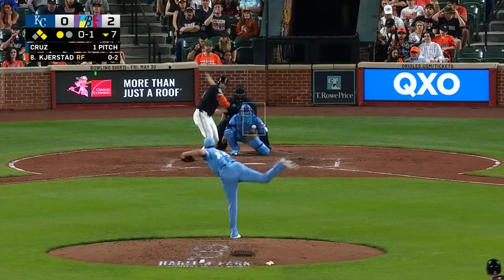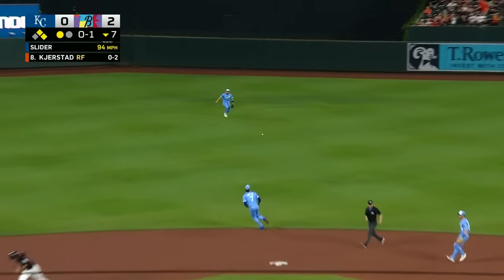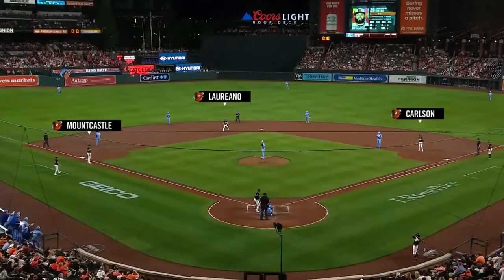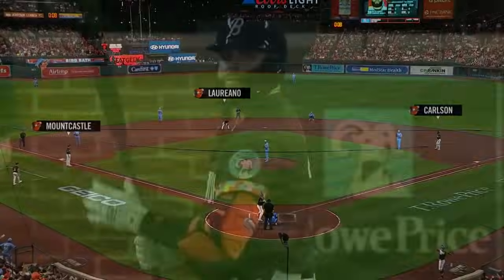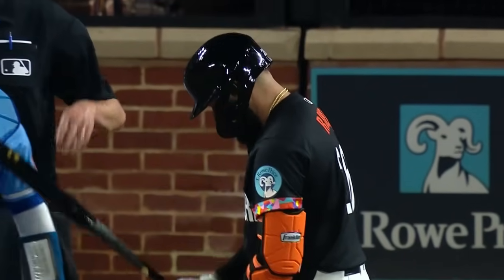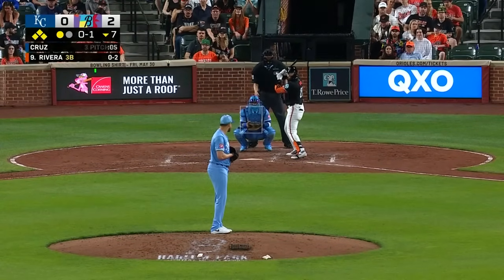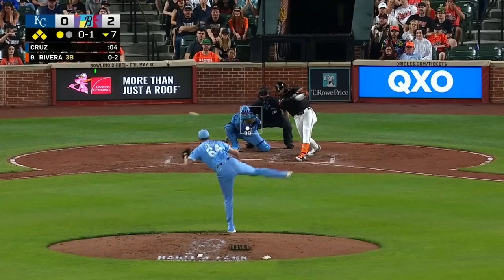Let's see if he can do it here against Kjerstad, left-hand batter. And Kjerstad slices one up the gut for a base hit. That'll load the bases. Mountcastle had the hold in case Witt was there. A 106 shot. Now Emmanuel Rivera. Remember, Rivera was the late addition to the lineup. Ramón Rios was scratched with right hamstring tightness.